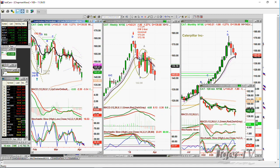Caterpillar, stochastics at 18%, not great. It needs to be above 20%. MACDs are looking horrible, but as a bounce, yes. As a weekly chart, nope, I think there's a good chance Caterpillar will make lower lows and lower highs. It doesn't have to break down, but that's the pattern I'm seeing right now.